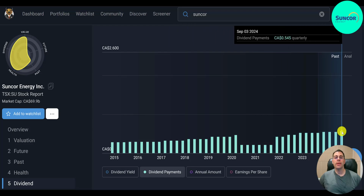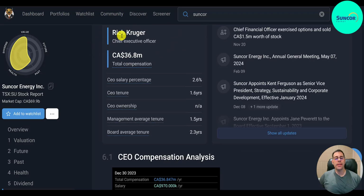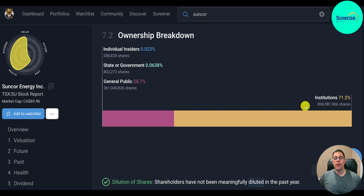Now it's 54 cents. The CEO's salary is 970,000 Canadian dollars. Total compensation, 37 million, tenure as CEO, 1.6 years. In the past year, only insider buying, no selling. About 20,000 shares were purchased by insiders. 71% of the company is owned by institutions, 29% by the general public.